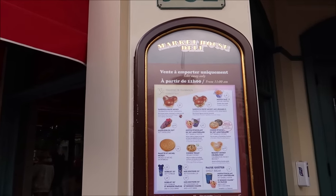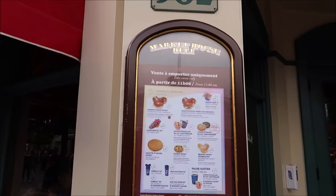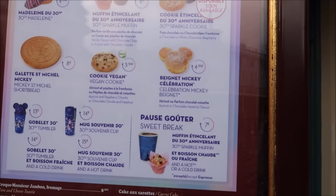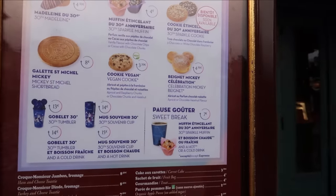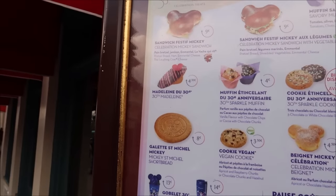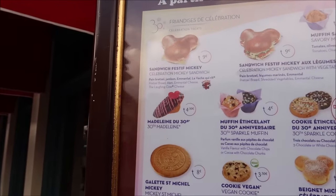It's so good. As I was sitting out here eating my macarons, I saw the Market House Deli, and they have a Mickey beignet celebrating, I think probably the 30th. I don't know, I wouldn't mind a little Mickey beignet. Or they actually have a sandwich too. Look at that.